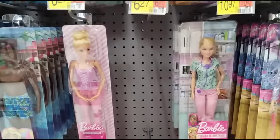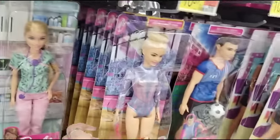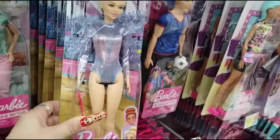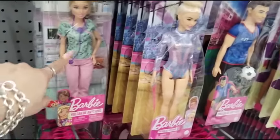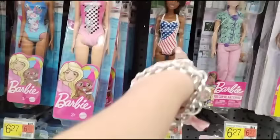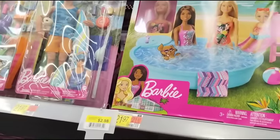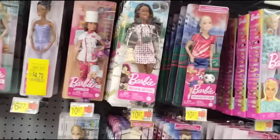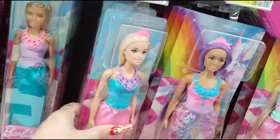Kids section, and I'm going to get my niece a Barbie. This one's cute. Or, is this like she's an ice skater or something? I don't know, what is she? I don't want to get her... The nurse one's cute, but that little, I don't want her to eat that. Let me see. Last year I got her one with the American flag bathing suit. She could go swimming with it. This is cute. It's only $21.97. The Barbie pool or whatever. So my sister would appreciate that. Let's see. I think they have mermaid Barbies. This one's cute. Princess.